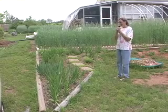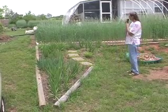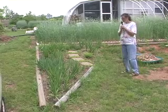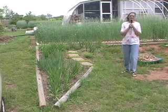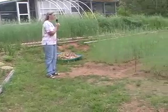Here's the experimental flower bed. The only thing that started blooming so far are the daisies, and they're only just starting. But at least stuff is growing. It's getting taller. And then over here, stuff is growing.